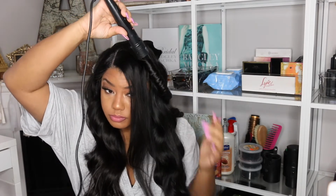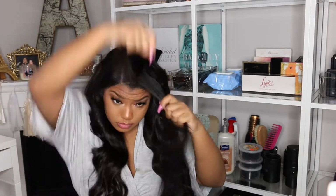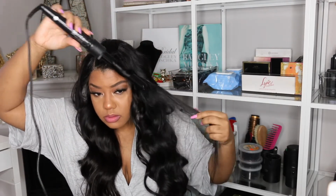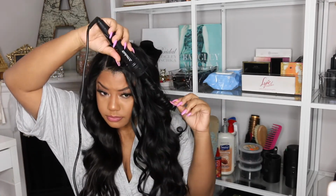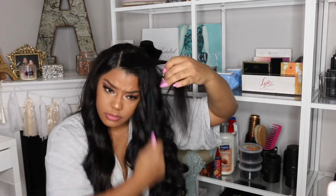So I'm pretty much coming up on the last few pieces of hair. This front piece, I always like to curl it away from my face, and then the very top piece, I curl inward towards my face. So yeah, it takes a little bit longer to do this just because I need the curl to stay. So I'm just going to continue to make these a little bit tighter than the rest of my hair. My front curls are always tighter.